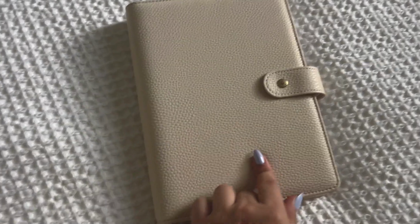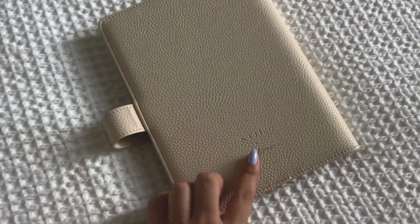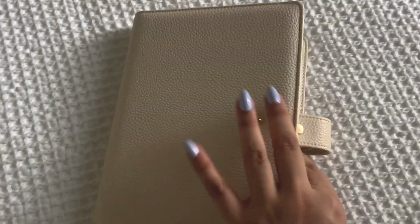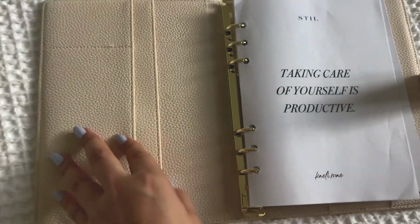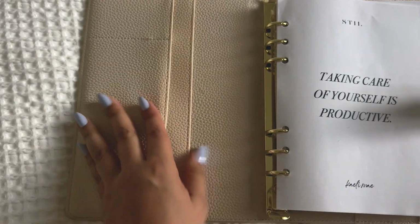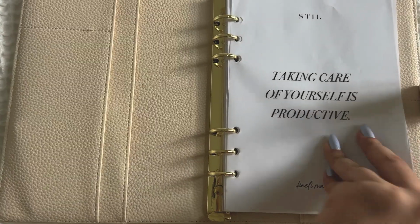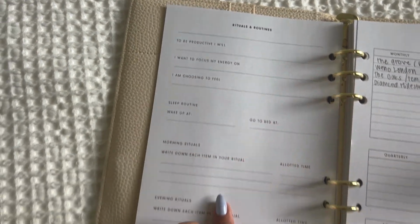In case anybody is wondering, this is my planner I have been using for the past few months. It's by the TikTok creator Kaylee May. She did a collab with Still, and I feel like this is my favorite planner I've ever had. It has all these page refills you can use. It has compartments, a little binder section, and really cool pages where you can put your rituals and routines and write them down.